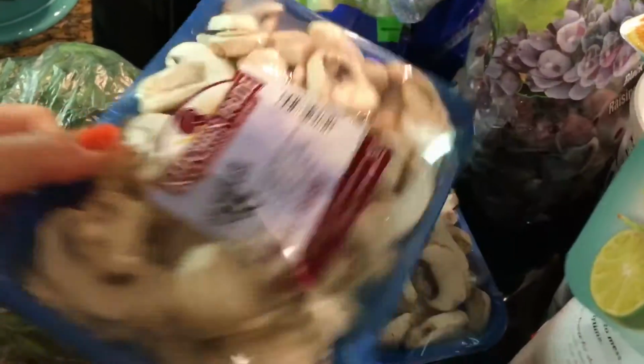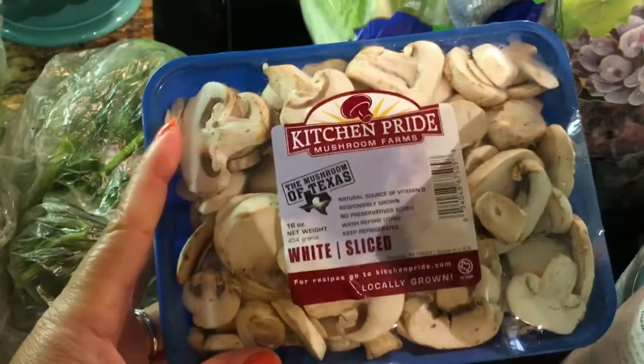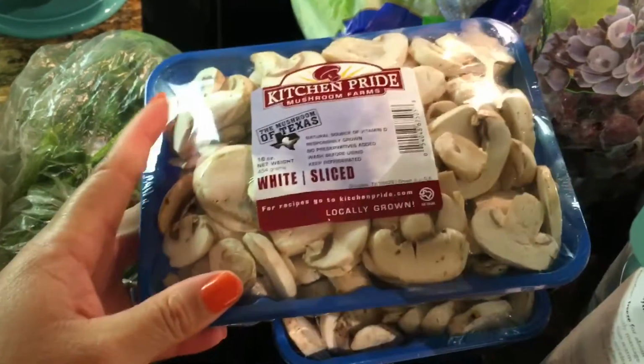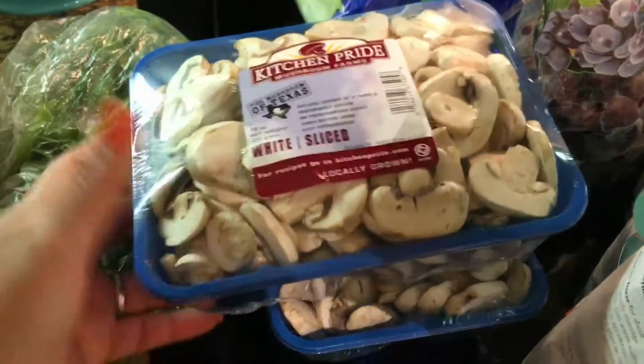I've got 2 packs of mushrooms here. Normally I buy a little bit smaller size, the pint, but I decided to get this one instead because it was a little bit cheaper today. So I got 2 of those.